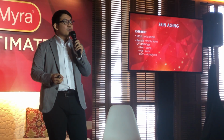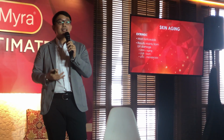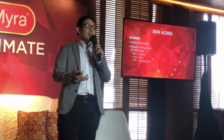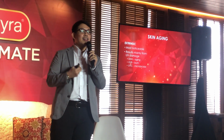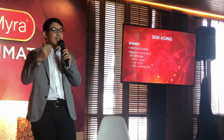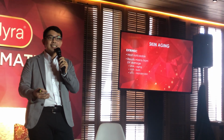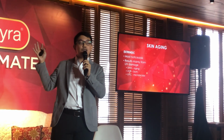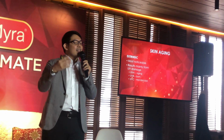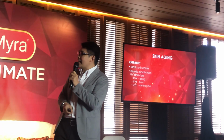UVC is so powerful that it can also alter the DNA of the skin. That's why it can cause skin cancer. And fortunately enough, the good Lord provided the ozone layer which filters UVC. That's why we need to plant more trees and take care of our environment so that UVC will not be able to penetrate the ozone and the earth and affect our skin.